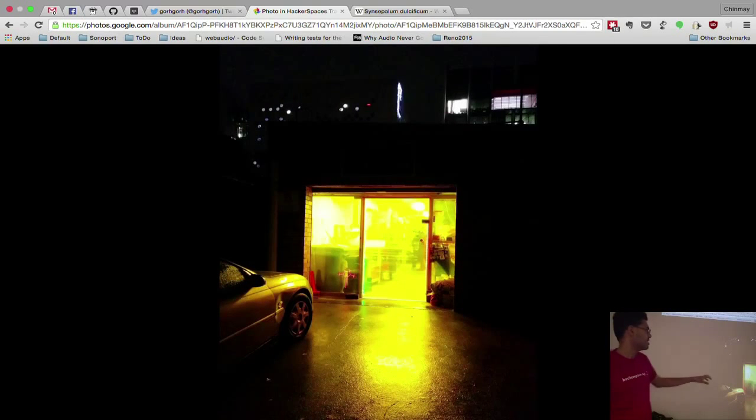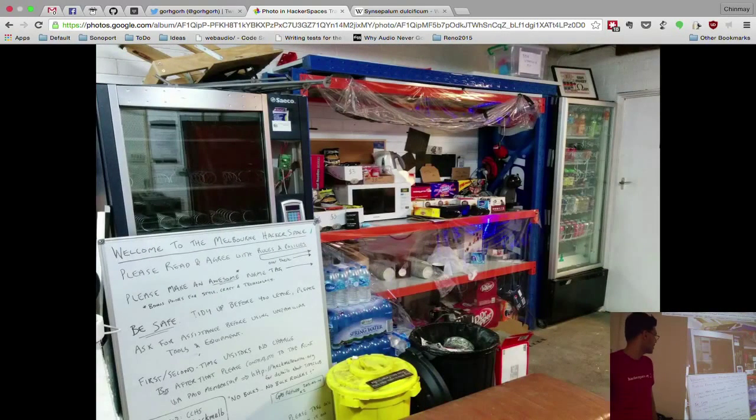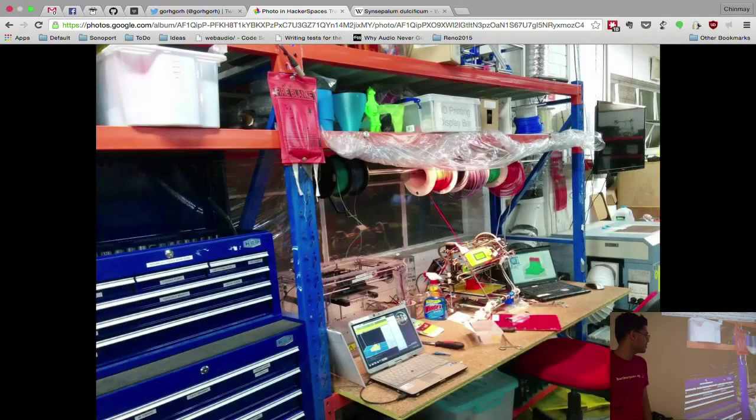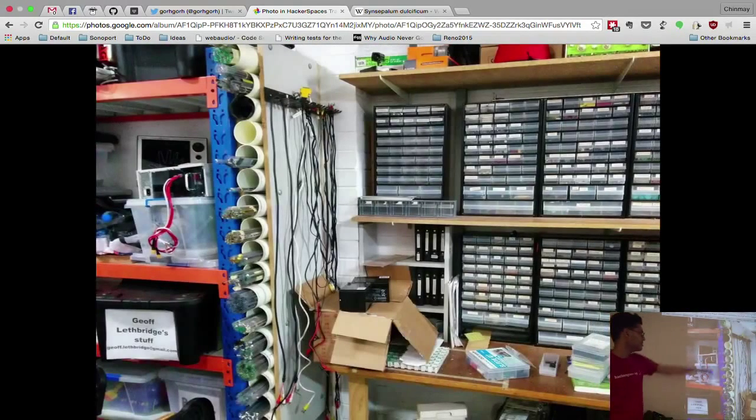So this was the Melbourne Hackerspace. It's called CHSS. I forgot the Community Hackerspace something something. They have a bunch of tools as well, a lot of hardware stuff. They have small little kiosks where you can buy food and drinks, lots of 3D printers, of course, tools. These are personal boxes, containers. There was a nice interesting story about these chips.